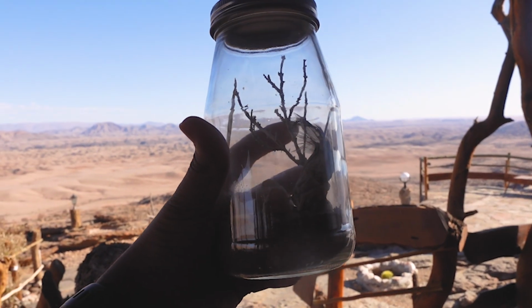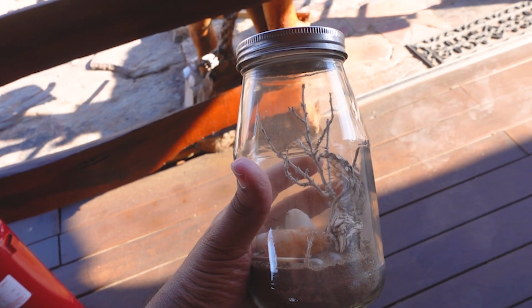By the way, this is the Namibian desert in a jar. There's everything you'd see in a desert right here.